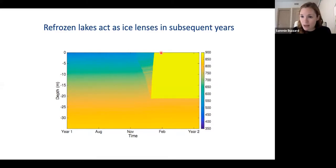But then as we go on through the Antarctic summer and back into when things start to get colder, this density doesn't go back down because that water's got nowhere to go. It refreezes where it is. And in the next year, we've now got this huge chunk of ice present that is going to mean that lakes in subsequent years form very quickly.